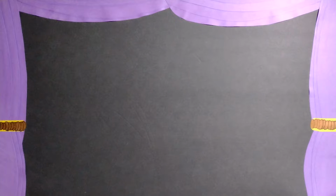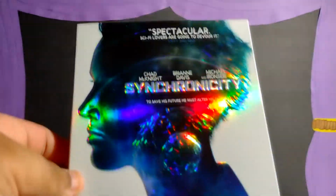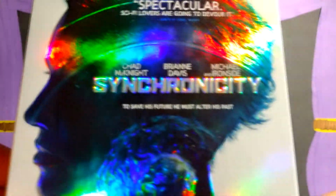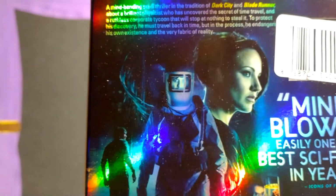Next up is another one I found only 1, maybe 2 of, honestly. But yeah, Synchronicity, with this very cool slipcover, starring Chad McKnight, Breanne Davis, and Michael Ironside. To save his future, he must alter his past. I love sci-fi movies. This one looks really cool, even though I have no idea what it's about. I kind of like this sort of toxic hazmat suit. Reminds me of the first season of Stranger Things.